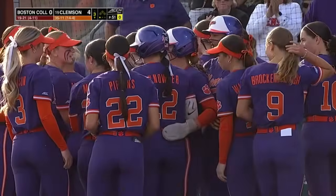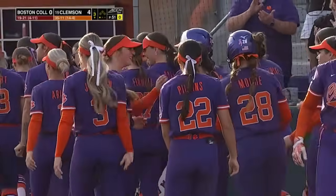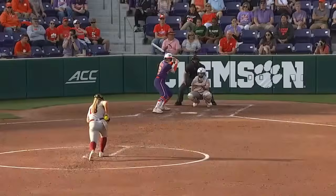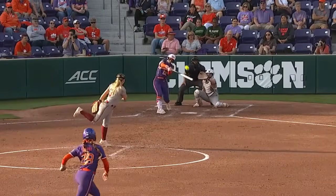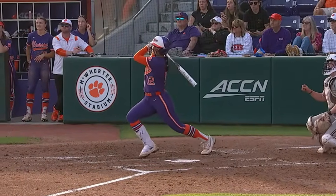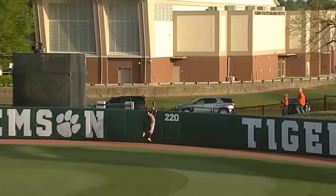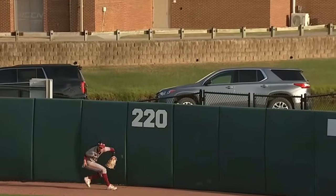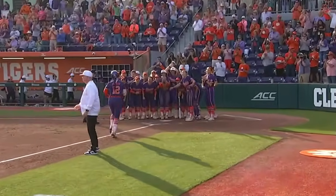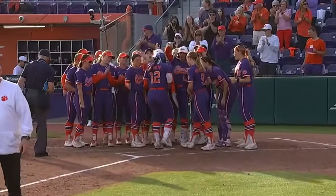We saw her robbed of a 3-run homer 2 nights ago against South Carolina, but this one to straightaway center field, 236 feet. Bang. And there wasn't much doubt. You know, if you're going to have a bad ankle, you might as well trot around the bases. I tell you what. Right? That is very selfish of her. That's it. She's not having to run.